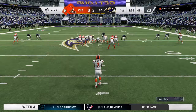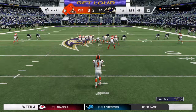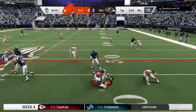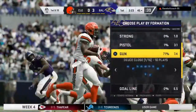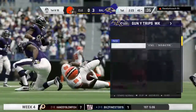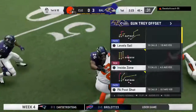The Browns send out their punter now, as he's on to punt for the first time this afternoon. And now on 4th and 1, it's a fake. And they are going to stop him on 4th and 1 as they'll wind up going backwards. A little trickeration there, but it doesn't fool this defense. And that will force a turnover on downs.